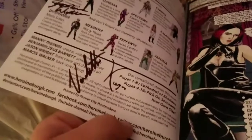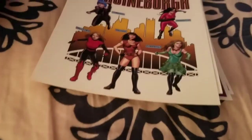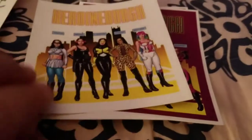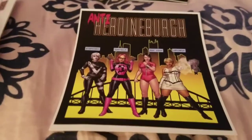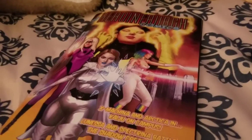This was $5, and some of the superheroes actually signed it for me as I was walking by there. So there's those, and you also got some stickers. Here are all the characters from the show. You have some of the main superheroes. There's also some anti ones here. So there you go. Some of those right there. Yeah, I'm definitely gonna get a chance to read this one. I was kind of interested in it. I just never got around to checking it out, but I definitely will be reading up on this one.